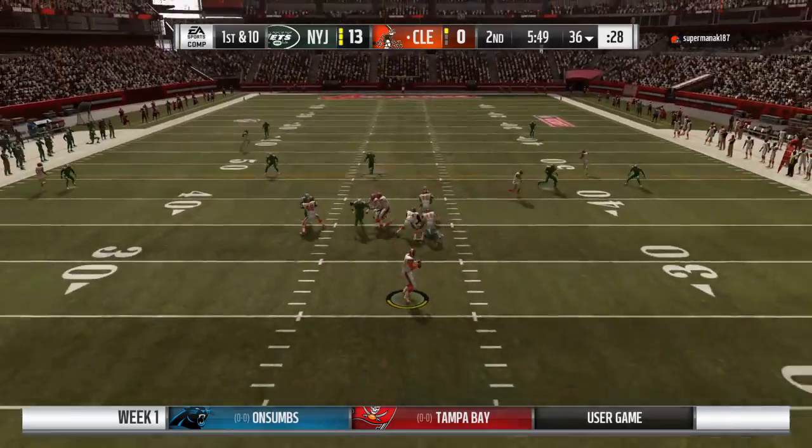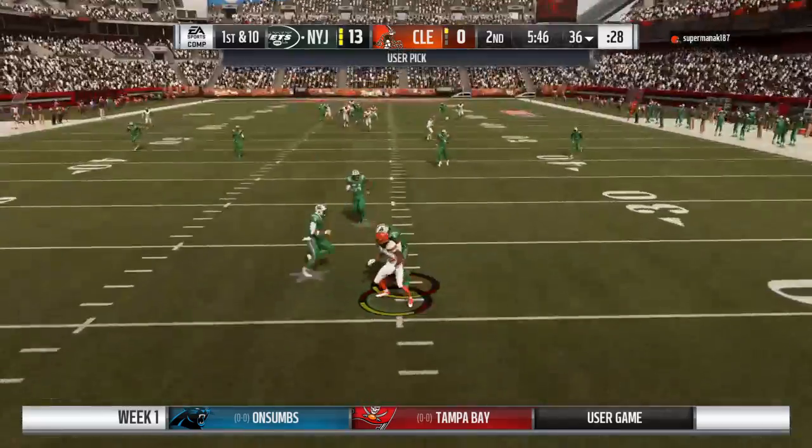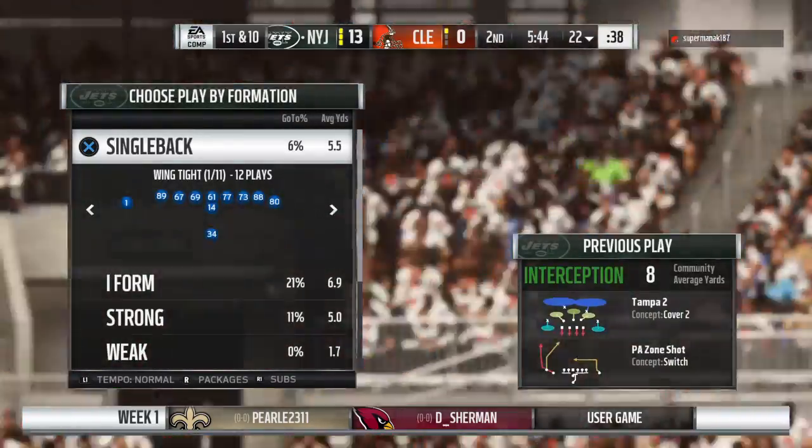It does test the mental processes of the team, though, doesn't it? Because going for Hilton, and it's intercepted. Marcus May with a pick. And they're going to take over right there at the 22-yard.